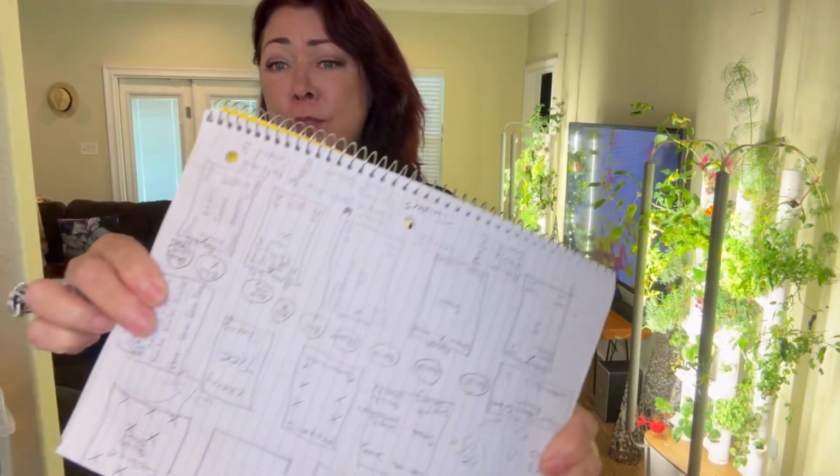I'm so excited about this year. And what's really cool is I have my little map. I'm not going to show you too close because it looks like a 6-year-old did it, but I have really worked hard on this. I know exactly where everybody's going. I know how much I've got to grow. I'm thinking smarter this year. I want to grow a ton of food.